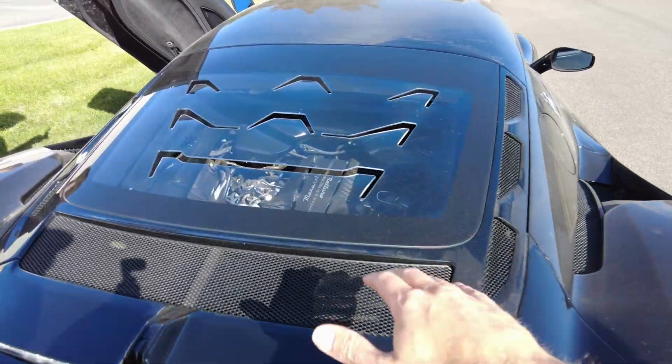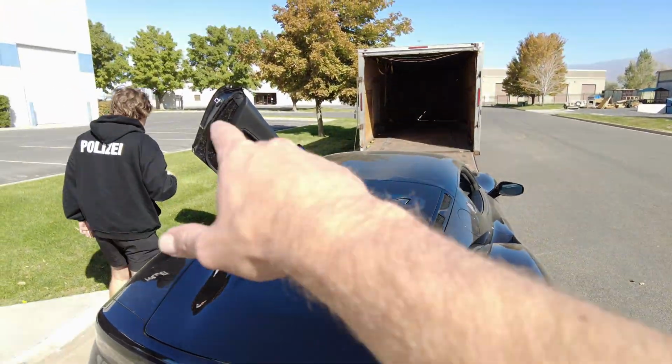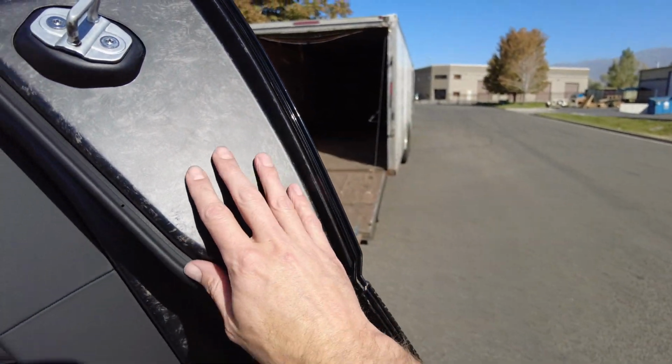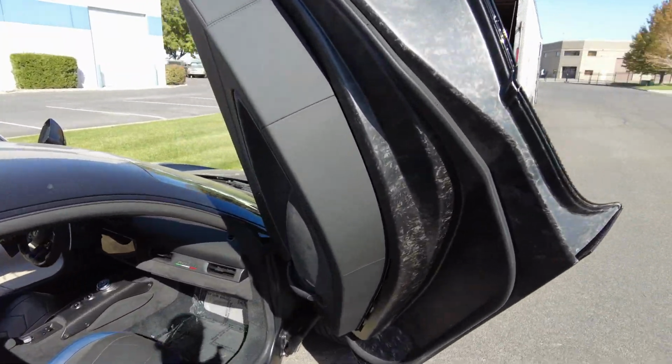I love this rear glass, how they've got the Maserati emblem in the glass. And then the doors are carbon as well. The doors are the forged carbon, which I think is absolutely gorgeous. I wish all the carbon on the outside of the car was forged too, but super pretty.